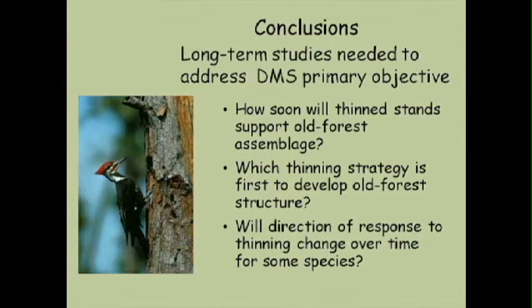So since this study was intended to address long-term questions, we're going to need to continue monitoring and surveying the birds to find out the answers to things like how soon will the thinned stand support an old forest assemblage? Because right now we've mostly seen that the birds that are characteristic of old forest have decreased. And so we'll be interested to see when the direction of their response to thinning changes over time. And then related to that, which thinning strategy would be the first to develop old forest structure and therefore support these old forest species.